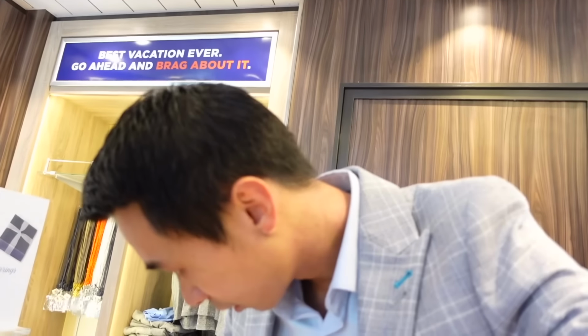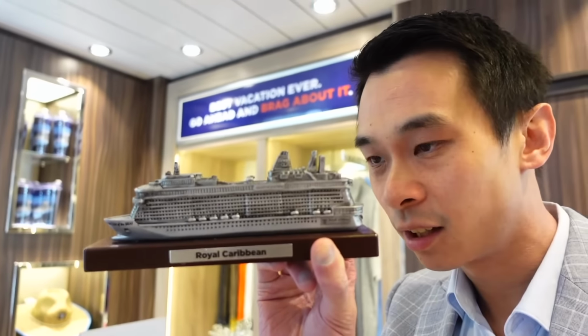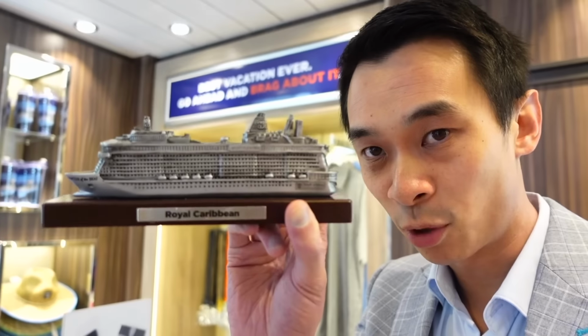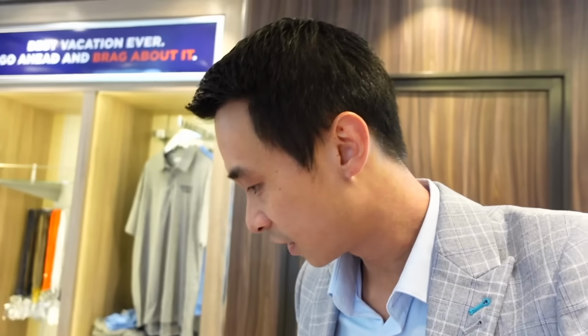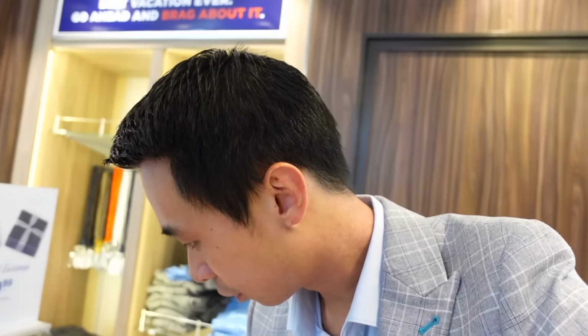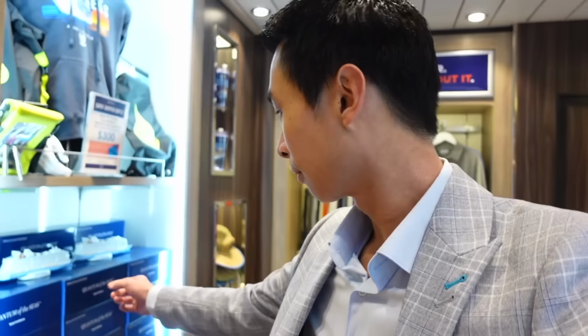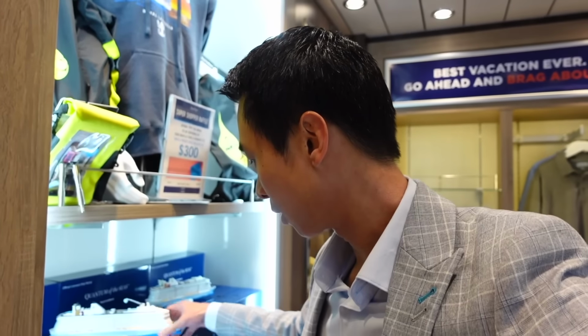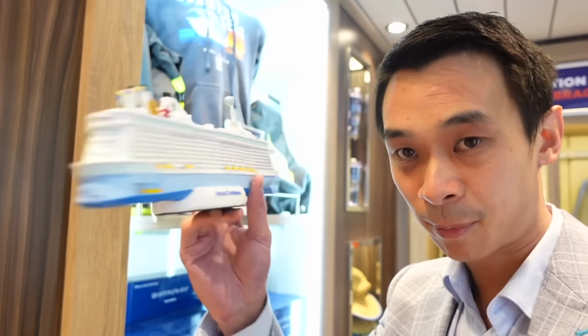There's two types of ship models here. Look at this one. They have one that looks like this, all metallic. It's smaller, but that's quite cool actually. Again, that's a first. Never seen a ship model like that before. And of course, they also have the standard ship model that everyone likes to collect. This one. So it is bigger than the metallic one.